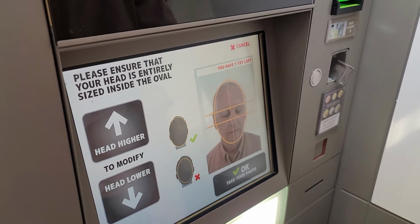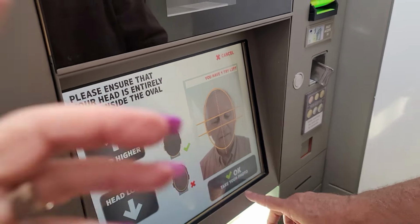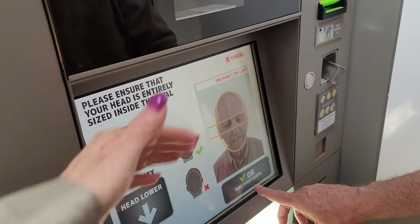Okay, keep your head in the circle. You have one try left. You're out of the circle. Come in. Okay, now look straight ahead. Relax your eyes. You weren't all in that circle, so that one might not be good either.